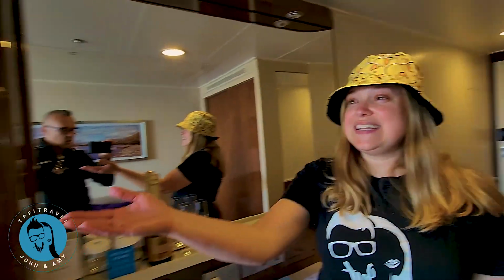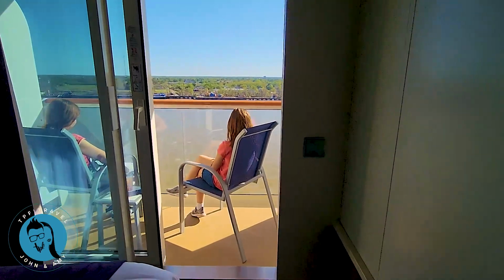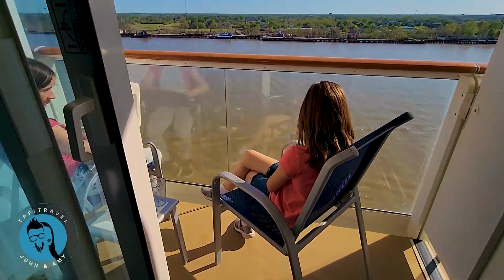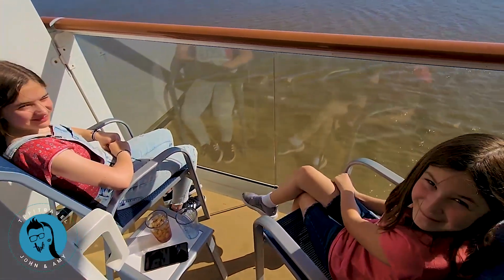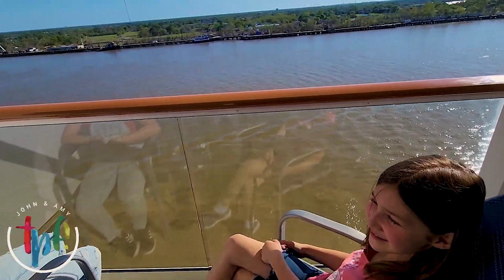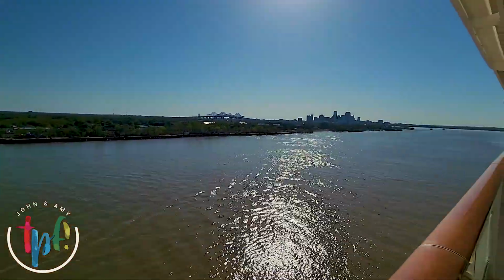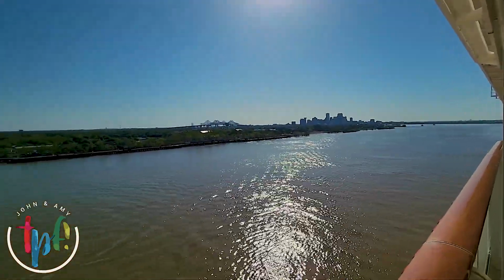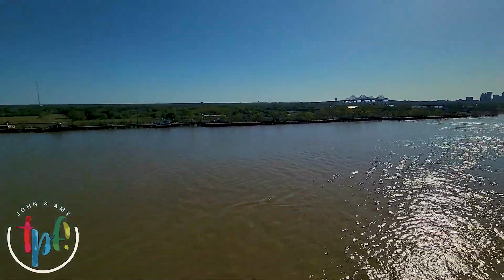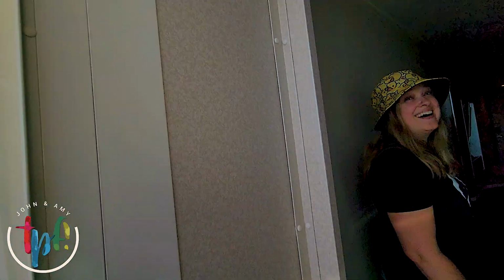We have a little balcony, and as you can see, we just pulled away from port, so we're cruising along the Mississippi River, and the girls are enjoying our balcony. Are you enjoying our balcony? Yeah. It's hot? Yeah, it is a little warm. It's a little warm, but this is New Orleans, and honestly, this is not hot. Oh, looky there. There's New Orleans right down there. But this is only April 3rd, and so it's not that bad. It's going to get really hot out there in a few months.